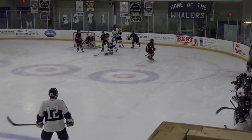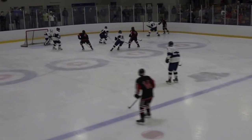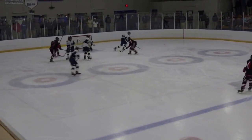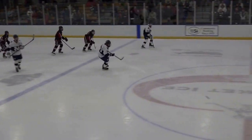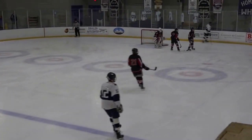Austin Starr harassing the North Quincy players behind their net as North Quincy gains possession and is moving it up through the neutral zone now. Taking Carter Snell wide, deep into the zone. Oh, gets a shot off by North Quincy. A bad angle, but boy, I'll tell you, it was right on target. I don't know how he did it. Snell up to Lester wide to the right, gets a shot off. Knocked down by the North Quincy goalie.